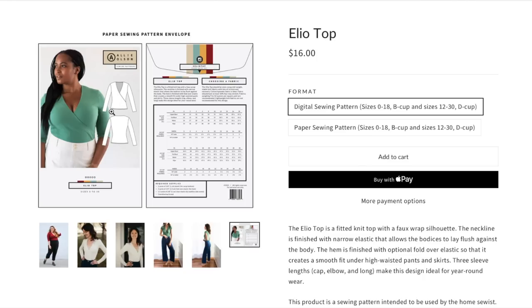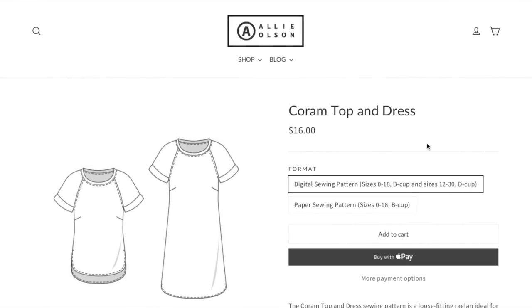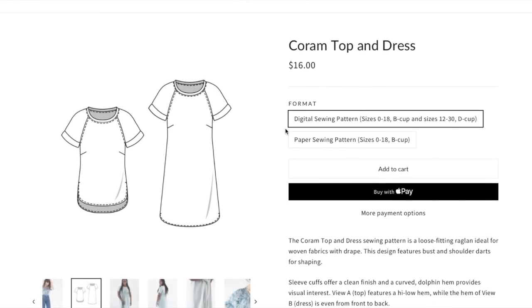So maybe it is pretty long. All right, next we have the Corum top and dress. This is a cutie. I love a raglan sleeve. You guys know that by now. This one, again, comes in sizes 0 to 30.